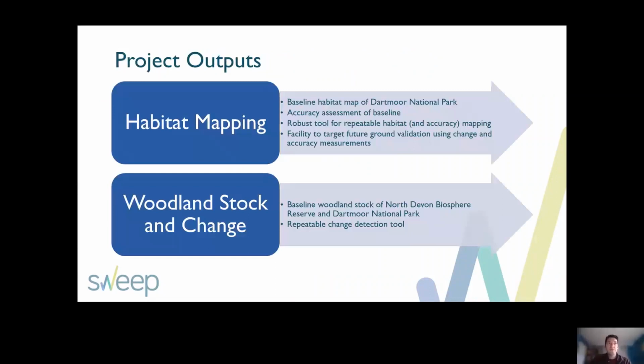So before I draw this presentation to a close, just to recap what our project outputs will be. Firstly, the habitat mapping data that Naomi has described earlier will provide a baseline map of Dartmoor National Park's complex habitats, and at a resolution far more appropriate to the management of the moorland than other available data sets. Data produced for the habitat mapping will be robust and repeatable and will include a facility to understand accuracy and how this changes through time. It will also facilitate future targeted ground validation in order to maintain ongoing accuracy.